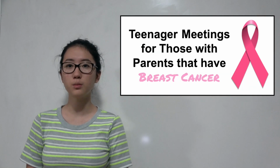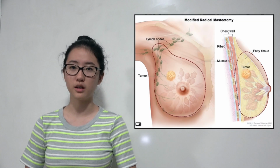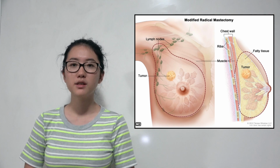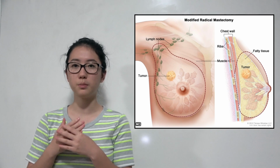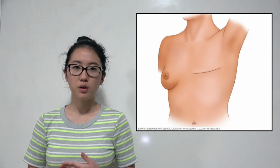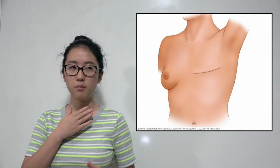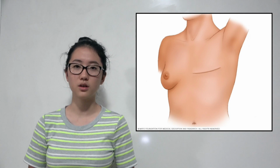First, I will be explaining the two types of breast cancer surgeries that are mainly used. The first is a mastectomy. A mastectomy is a type of breast cancer surgery where the surgeons will remove all breast tissue to prevent breast cancer from ever happening again. What they mean by removing all breast tissue is that they're removing the entire breast where the cancer is located.